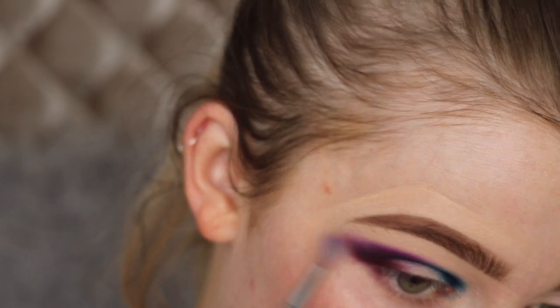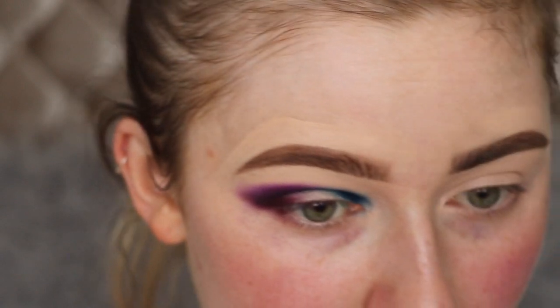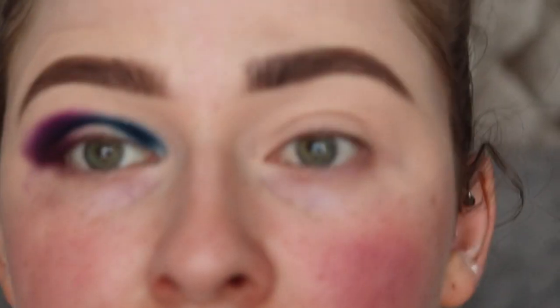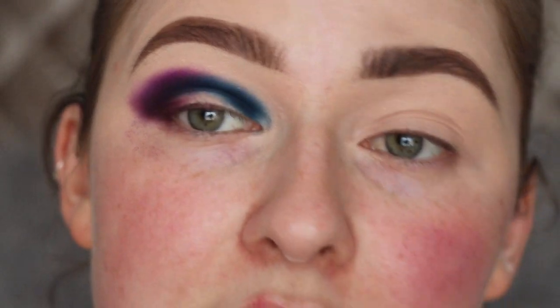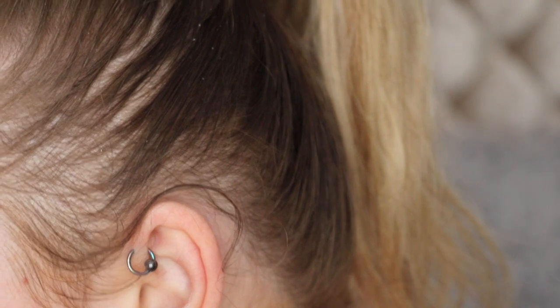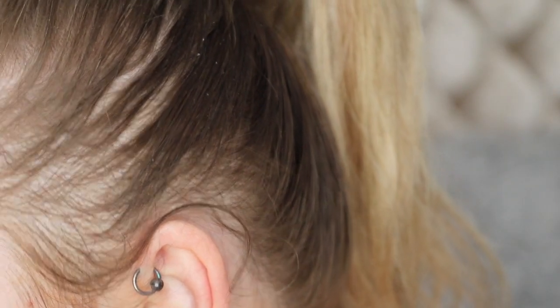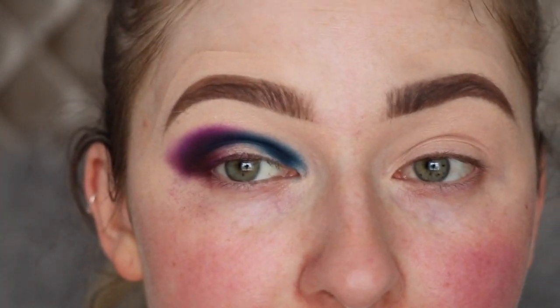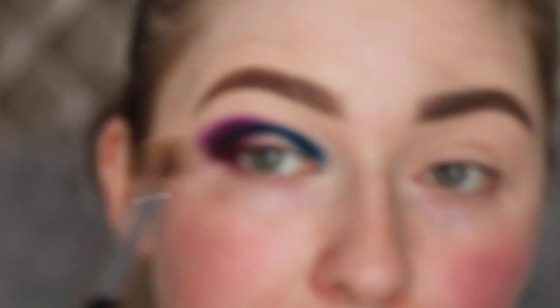Whatever's left from the brush up like that, because I do want it to just go like woof, woof. Are you not focusing? Literally, this is the worst camera ever for focusing. I like it for other things, but it's so bad at focusing. Okay, so to blend out the edges even more, I'm gonna take this brush.